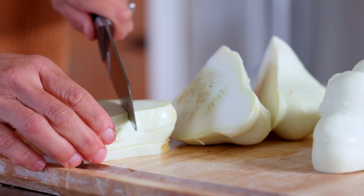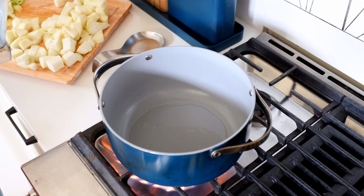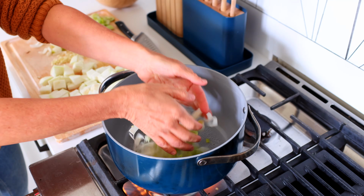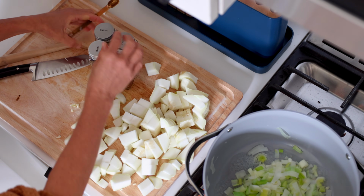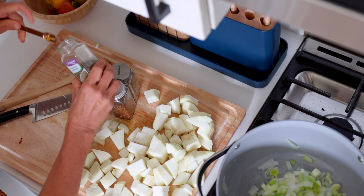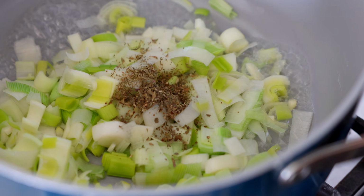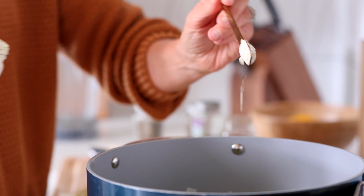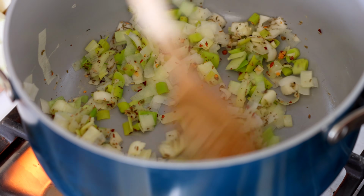So now I'm just gonna cube up this squash. I'm going to add just a little bit of water to get things going for a water saute. Next, I'll add in my leek and the garlic. And I'm going to add kind of an Italian flavor to this. So I'm using a 1/4 teaspoon of each: thyme, basil, oregano, crushed red pepper, and garlic powder. Give it a little stir, then I'll add in the squash.